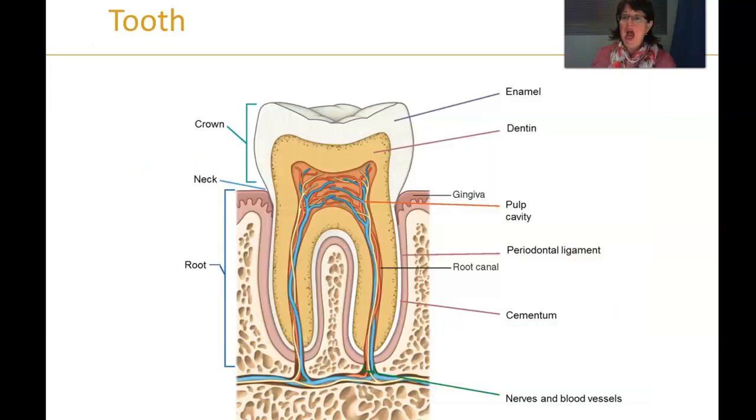Good. When it comes to the tooth, I want you to realize the tooth is a hard structure, but it does have nerves and blood vessels inside of it called the pulp, in the pulp cavity, and there is the root that goes into it, and it is anchored into the jaw. Okay? So your teeth are alive inside. The outside is hard, and enamel is one of the hardest substances in your body.